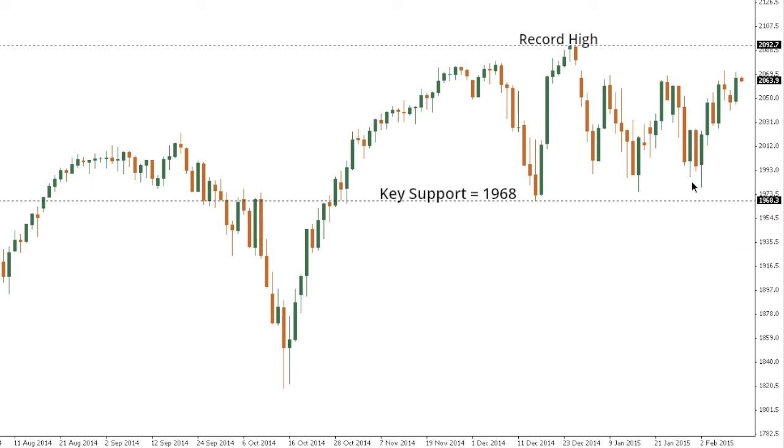The SPX 500 key support comes in at 1968. That's the 16th of December low, and ultimately this level will need to be broken to confirm the top and expose the October base at 1820 further down. A break and close above 2070 on Wednesday would relieve the outlook for a potential top and expose an immediate retest of the record high from late December, just shy of 2100.